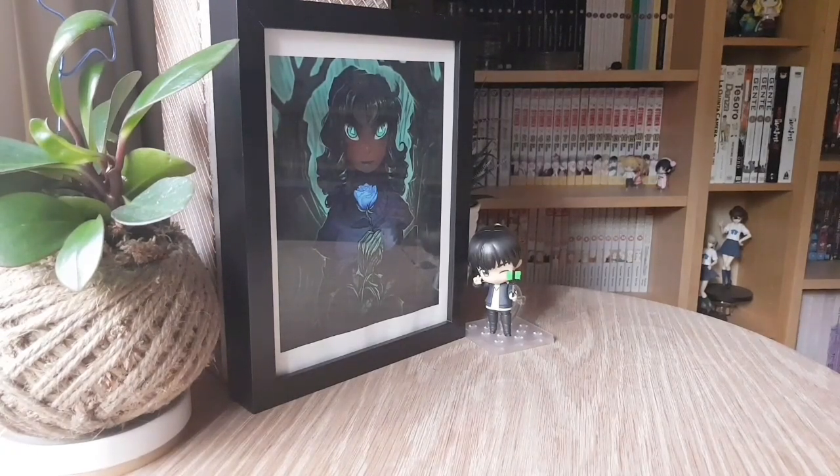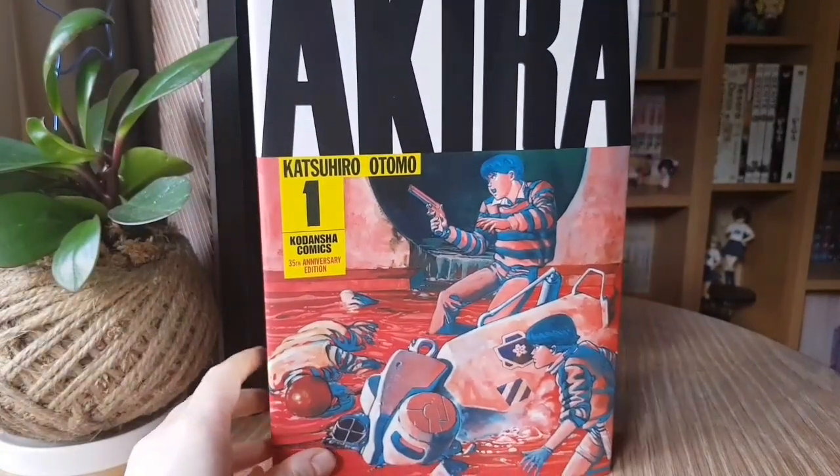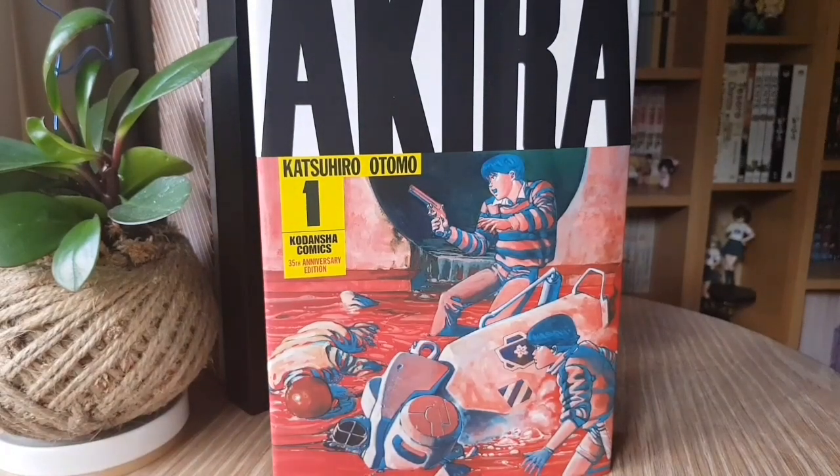36, a manga I've owned for over a year. This is also my choice for the letter A in the third bonus, and that is Akira, the box set. This is Katsuhiro Otomo's dystopic future sci-fi series about ESP powers. This is an 80s manga. I bought the 35 year anniversary box set that Kodansha put out.